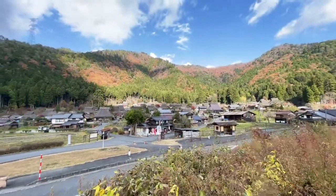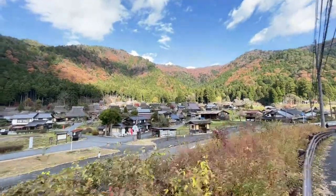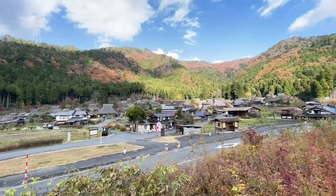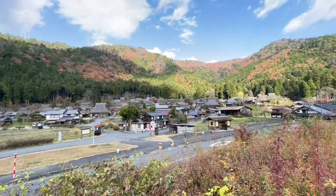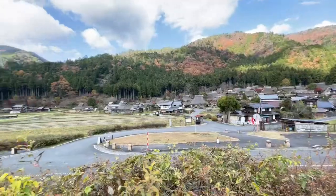It's far, yeah. So this is the village right there. You get the whole vantage point right there. Kayabuki No Sato, kind of nestled at the bottom of that hill. We're a little bit higher. Beautiful spot.